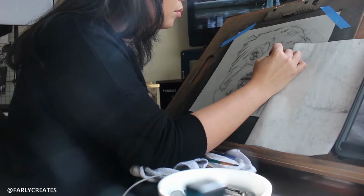I think that's it. So I'm going to establish the line work for Sadie and continue forward.